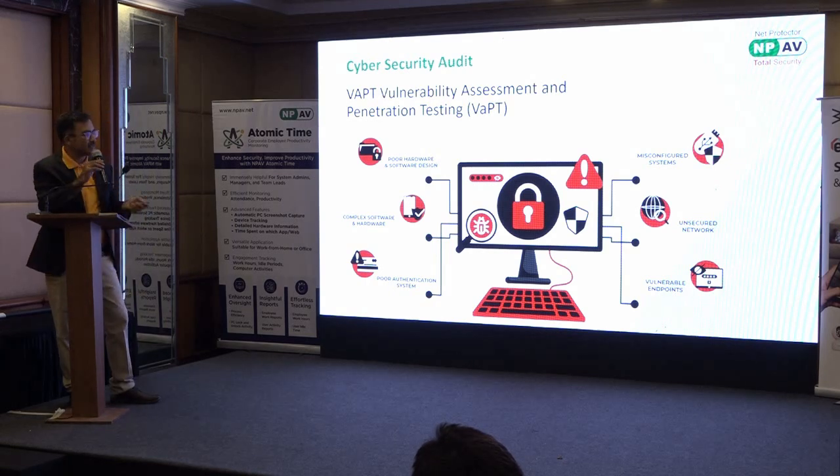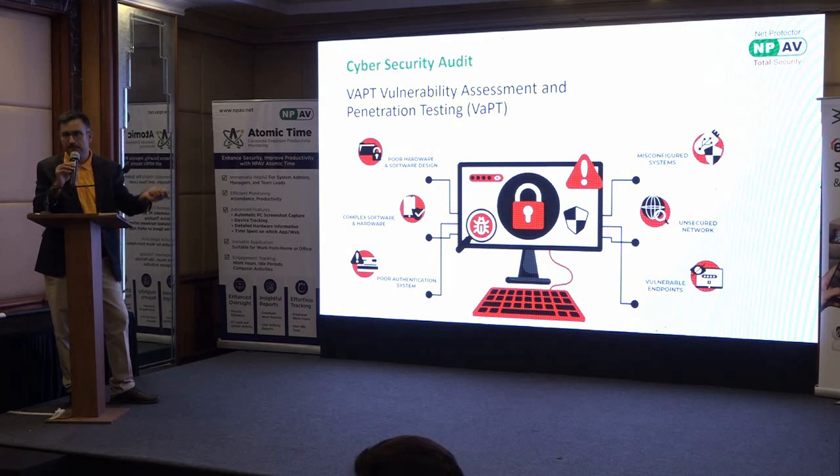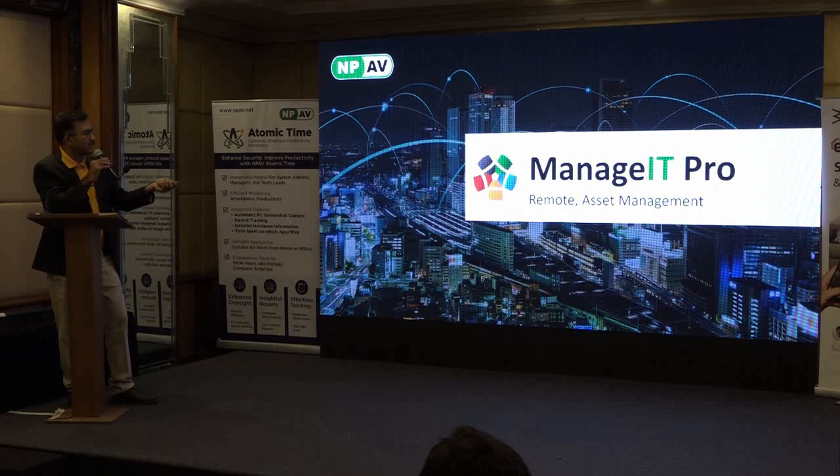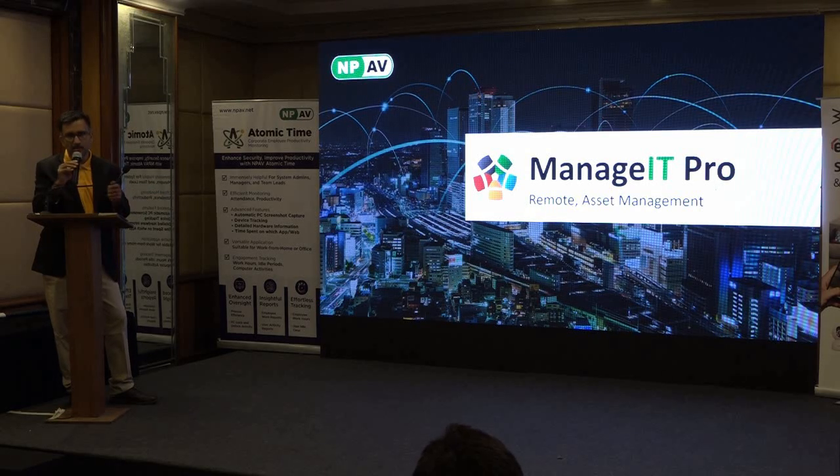So data breaches is a very big thing, so this can be helpful. We are helpful in that part also. So we'll look at Manage IT Pro. This is a management software where you can manage the endpoints through a cloud-based console.